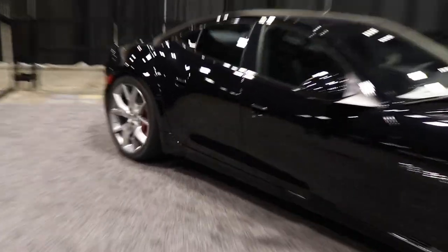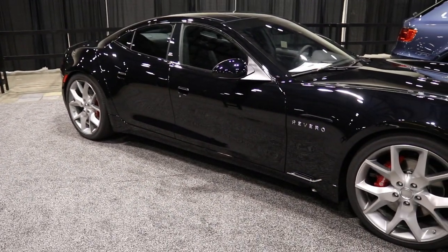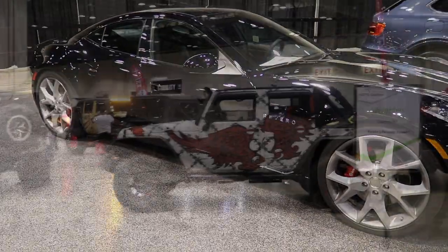Oh, it is a four-door. I didn't notice that. Wow, look at that, guys. Four-door Karma. So I can fit in the backseat. So backseat Tommy can really get in there.